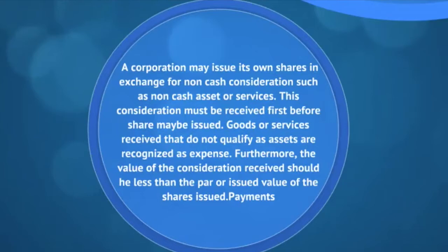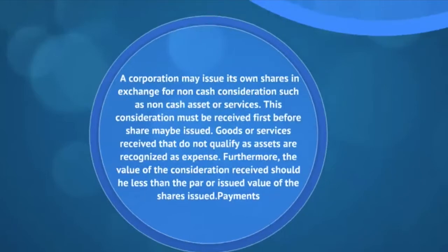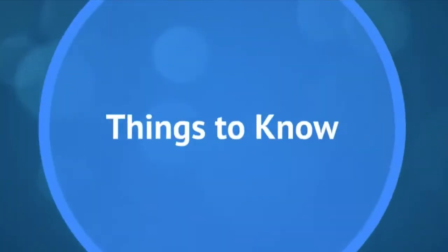The only requirement under the Corporation Code of the Philippines is that no share shall be issued in exchange for promissory notes or future services. The consideration must be received first. If in the form of services, the services must have been rendered first before shares may be issued. Furthermore, the value of the consideration received should not be less than the par or issued value of the shares issued.